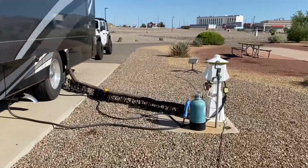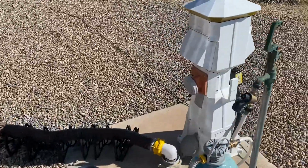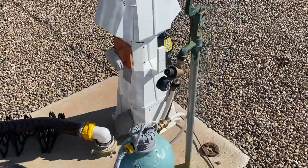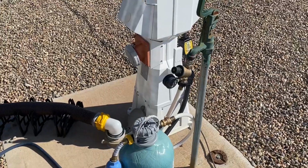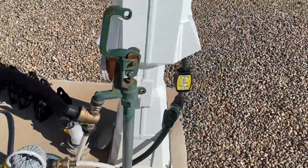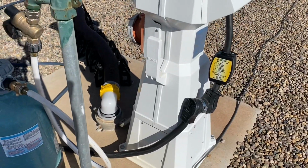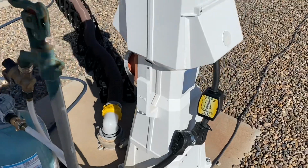We have full hookups. The water pressure is really high here, so you need to make sure that you have a regulator. We always travel with a regulator and use one. They actually sell them in the check-in area, so if you don't have one, you will have to buy one, or you will bust out your lines. The pressure was like 90 or something insane.